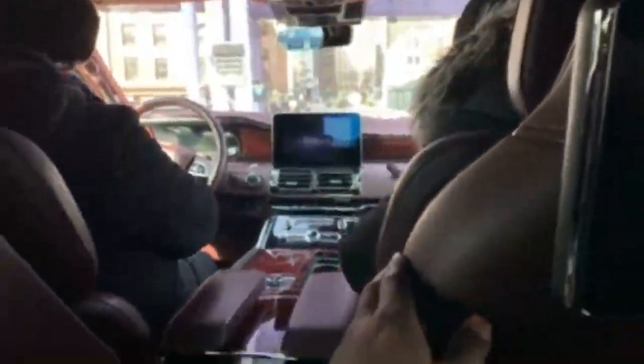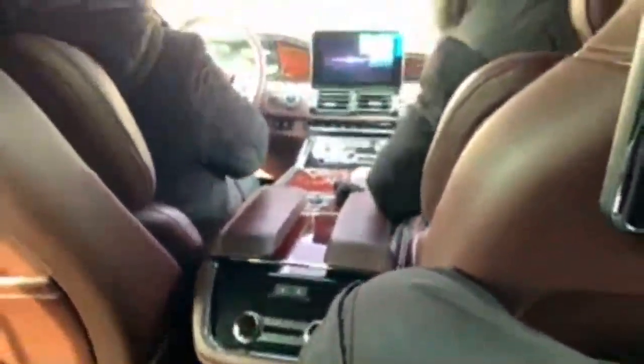Now, could I ask you to just move up? Yes, thank you. There's a latch on the side of your seat that will recline you back a little bit. I did that, thank you. It's like being in a boat. When you start the car, we'll get it warmed up first.